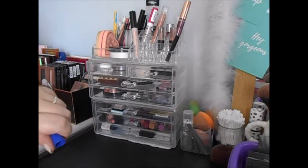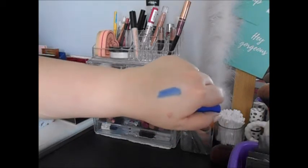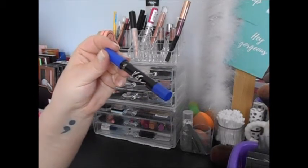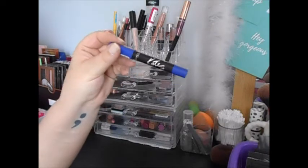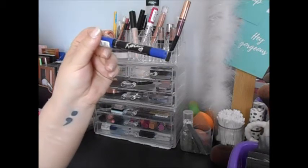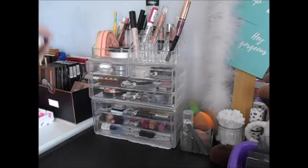This is a gorgeous colour, and yet I still don't use it. It's ridiculous because, like, I never used the purple one either when that one was in, so I'm taking this out, and yeah, I don't know what I'm going to do with this, but I'm taking it out.